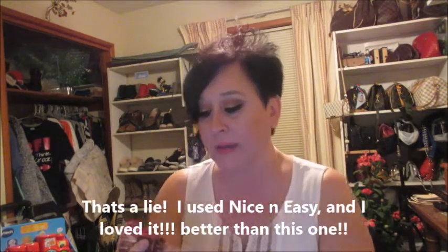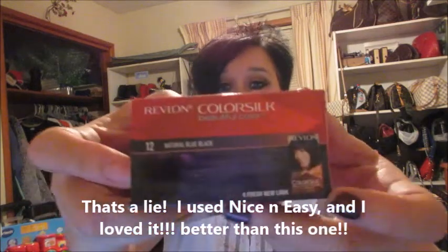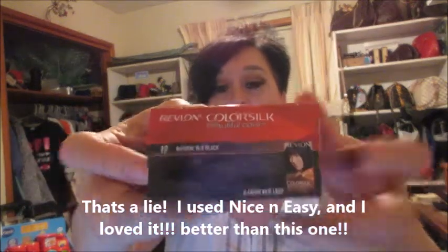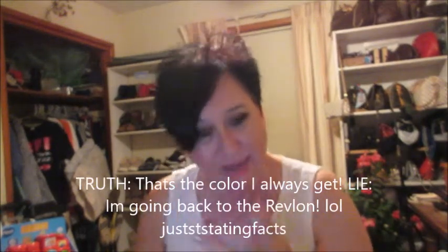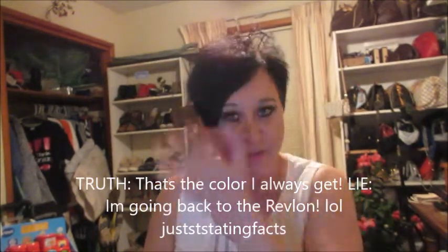It's time. You guys see the gray? It's time. Gonna mention it's time. I gotta wash this gray out of my hair. So I used the Revlon the last time. And I always get the blue black. This one says natural blue black. This is the color I always get. Always. And I'm gonna go back to the Revlon. I like the Revlon. And when I would bend down, even some of the videos I watch, when I would bend down, you could see the blue. So this one seems to show a little bit more of the blue and the black.